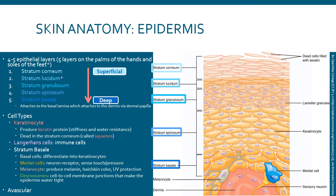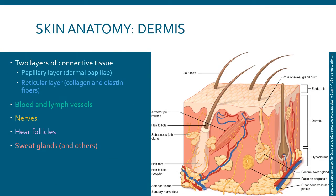And those are all the layers. Okay. Next up is the dermis. Now, the dermis only has 2 layers, the papillary layer, which is where the dermal papillae are that are connecting it to the epidermis above, and then a reticular layer, which contains collagen and elastin. Those are 2 proteins that are critical to the function of the skin.